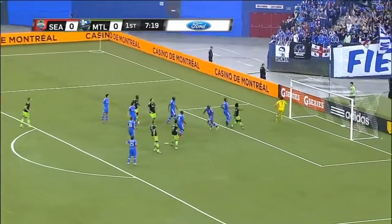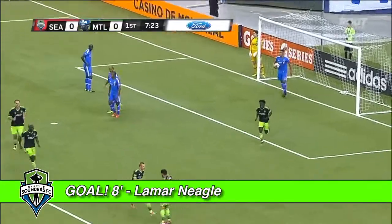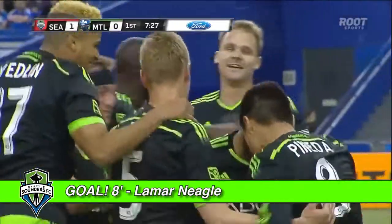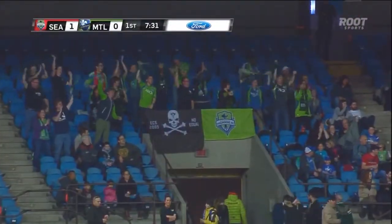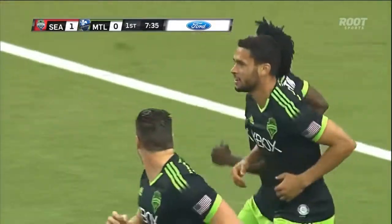And it's a good one as well for the Montreal, and it's gone in! And Seattle Sounders take the lead. A touch of fortune, but Nagel will not care about that. Yeah, I think when you look at this again, it's going to be a Troy Perkins own goal.